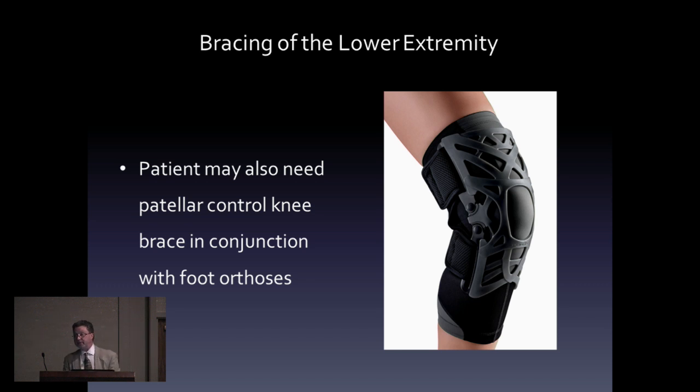Sometimes I have to use this in conjunction with foot orthotics. Of the patellar control knee devices that I've seen out there, this web design has been the most user-friendly to the patients, and it's nice because it doesn't stink. Most of these knee sleeves, you can smell them before you see them. So these things are an elastomer design. They can wear it bare-skinned, and it actually helps with suspension.